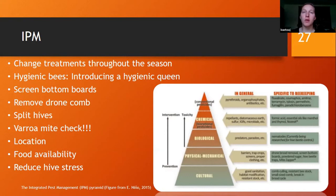But we do encourage people, if you do need to requeen, try to pick a queen that has hygienic traits that have been specifically bred into her, because it's going to help your bees stay clean, it's going to help your hives stay clean, and it's going to help them fight a lot of the different brood diseases. Screen bottom boards are great because when the bees are sloughing off mites, the mites fall through the screen, they fall out of the hive.